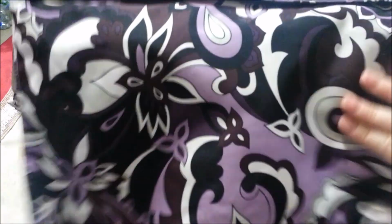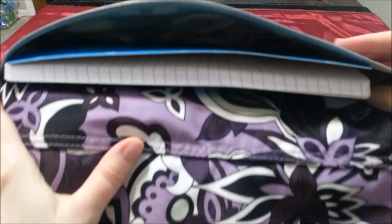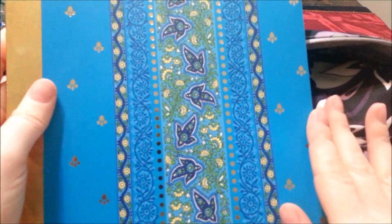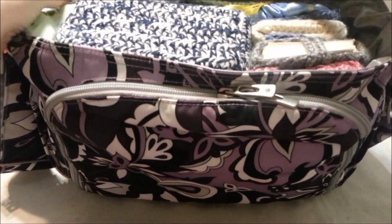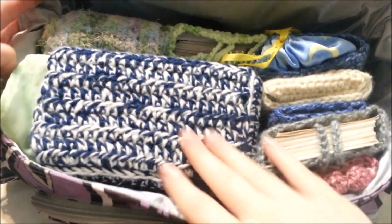And let's go to the back side first. So here is a back pouch. I just have a notebook in here, and I put reads and notes and things like that in there. So there's that, and then there's the inside. Here's my inside.